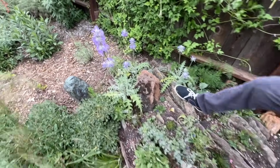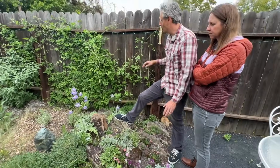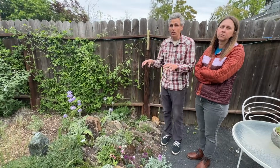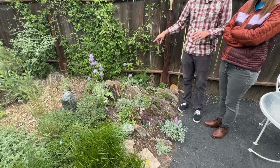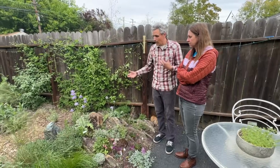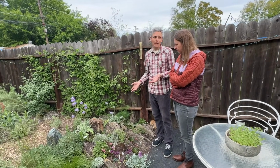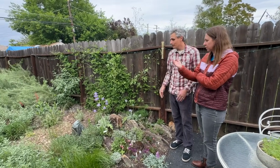I tried to grow this last year. I failed, and then I realized that what I really needed to do was to grow it in a spot that had really, really sharp drainage. And so this is that spot. So this is your microclimate. It's a microclimate, perfect drainage. We'll see how things come back, because this is year one. And that's an annual. So hopefully it'll seed and come back.